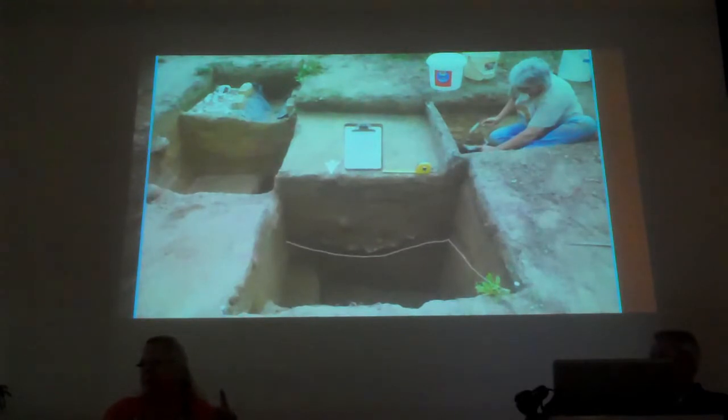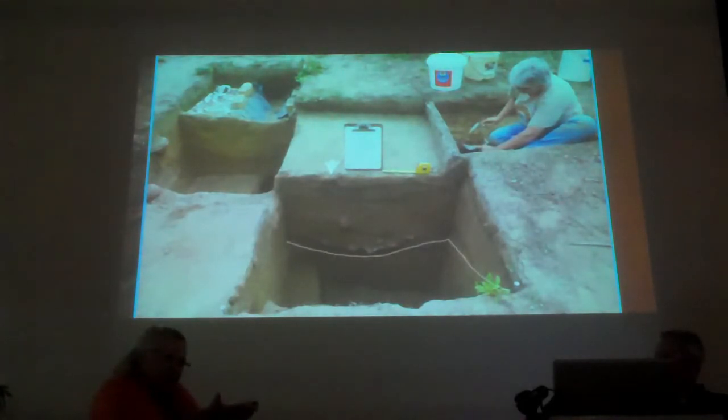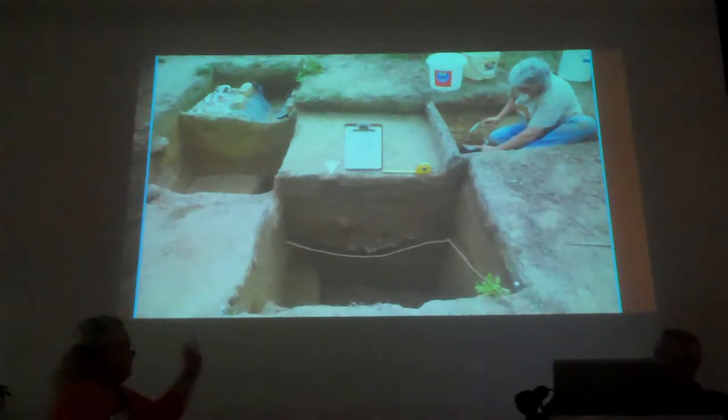Just like, you know, Grandpa used to throw the '55 Chevy into the ravine behind the farmhouse. So that's what they're doing. So the pottery is actually lining the bottom of the pit. So it's helping us to see the shape of it.